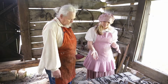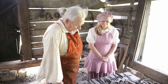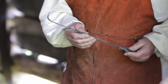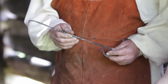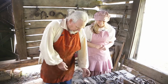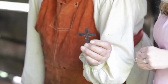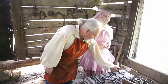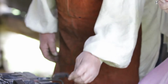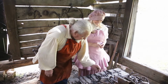Well, tell me a little bit about some of the things that you make here in the blacksmith shop. Well, we make a lot of meat turners, and women love them. I can see why. Women that use them love them. We make crosses, and you can also take the cross, a big cross, and turn it into a fish gig. So you can either be a saint or the devil.